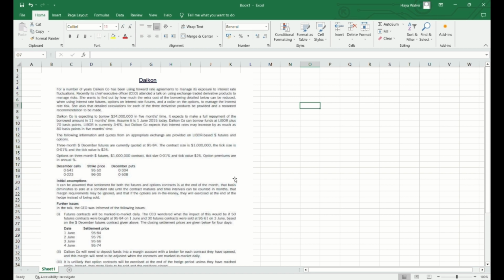So this question covers the fact that the CEO is concerned about how much gain or loss we get under each of the contracts of futures, options, and collars, respectively, when we are using them to hedge against the rising interest rates. The interest rates are expected to increase by as much as 80 basis points in 5 months' time. Today is 1 June, and they are planning to borrow the 34 million loan in 5 months' time. So that's what it's all about.